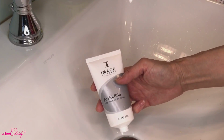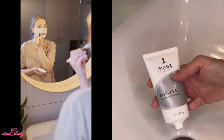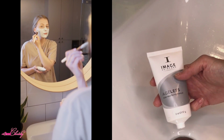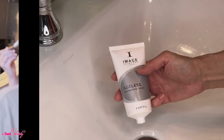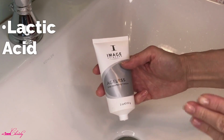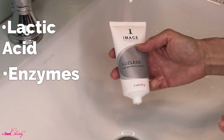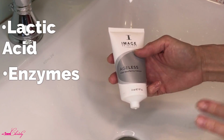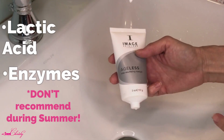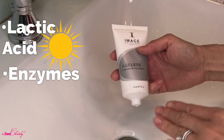So the other two products actually were gentle enough that if you wanted to use an exfoliant during the day, even though I don't recommend it, those two you can. So when you're looking at your ingredients list, if you see lactic acid and enzymes or just enzymes and you want to use that during the day, you can if you want to, even though I don't recommend it in the summer. But those are ones you can actually use during the day and in the evening.